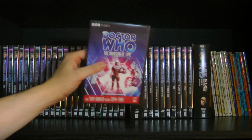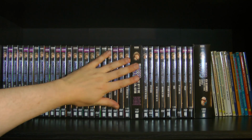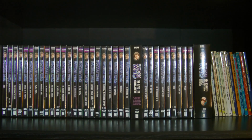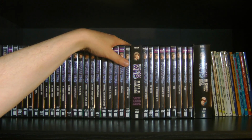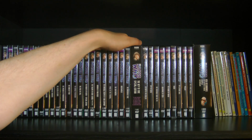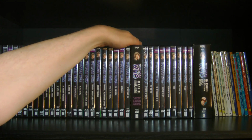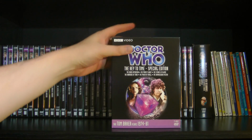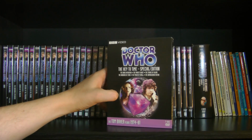And sadly, it is the last story with Leela. She very awkwardly leaves at the end, supposedly having fallen madly in love with the Gallifreyan guard, which was not set up at all at any point in the story. It was just totally random and out of nowhere. It's like, I'm in love with this guy now, and I'm leaving. Okay, well, goodbye.